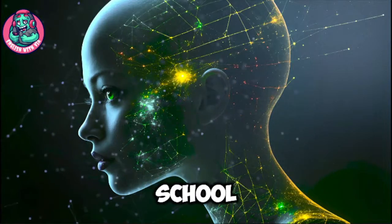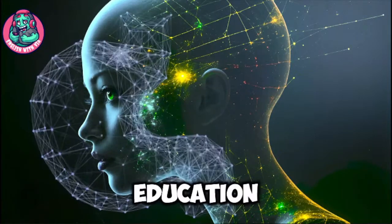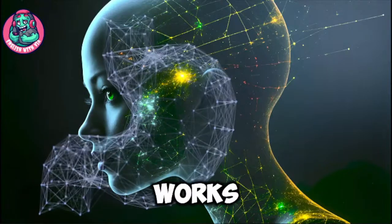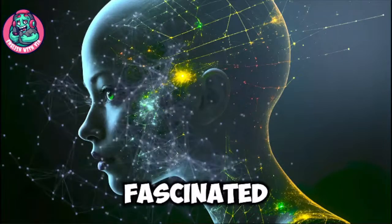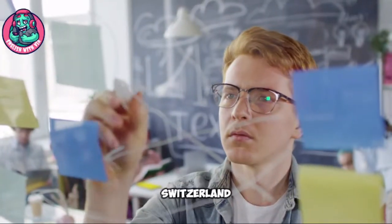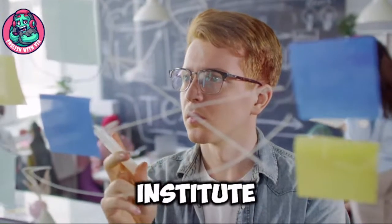After finishing school, Albert Einstein decided to continue his education. He wanted to learn more about the world and the way it works. He chose to study physics and mathematics because these subjects fascinated him the most. For this, he moved to a city in Switzerland called Zurich. There he attended a school known as the Polytechnic Institute.